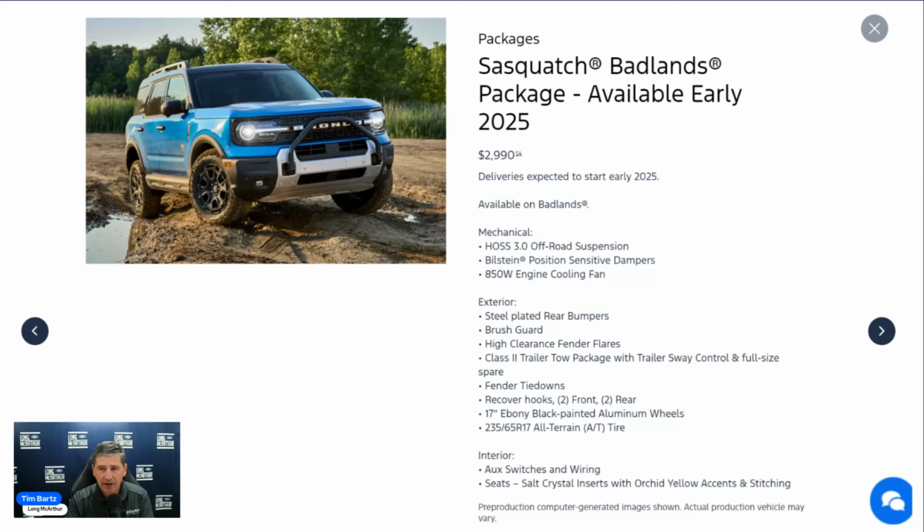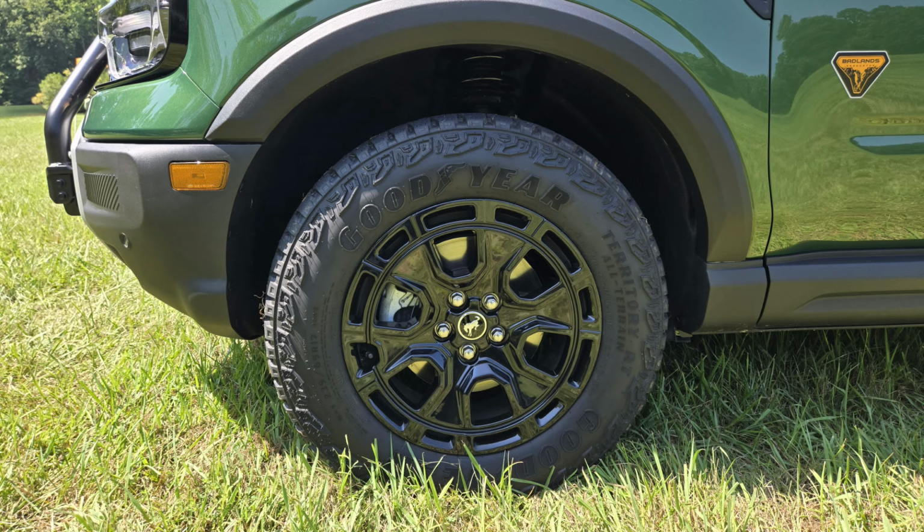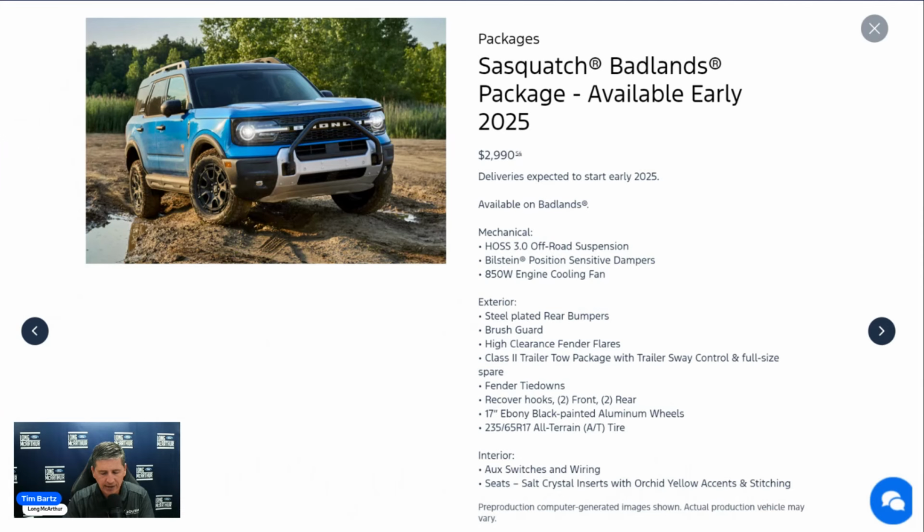We do have the high clearance fender flares, so it'll be a little bit wider fender flare for you because of something else we're going to add in just a second. I'll tell you that.